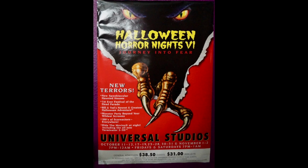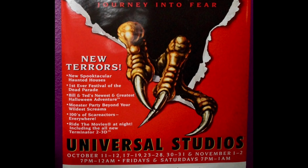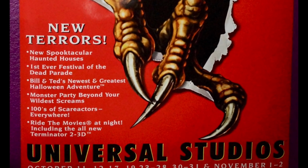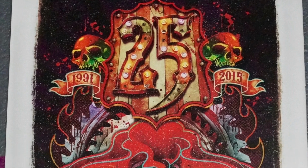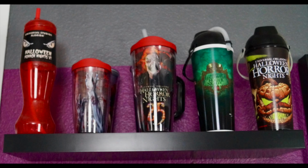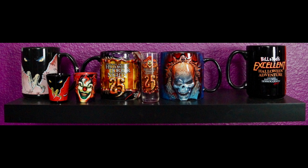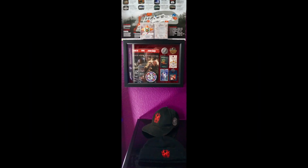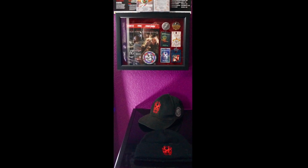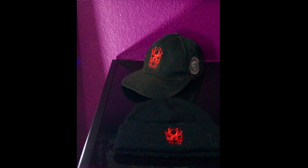I also have on display a poster advertisement from my first year attending Halloween Horror Nights, 1996. I have a print of the amazing artwork from 2015. You can see my collection of drink cups, my collection of the obligatory Blinky cups, and my collection of coffee cups and shot glasses. Here is also a baseball cap and beanie from the Strengoit Legion in 2013.